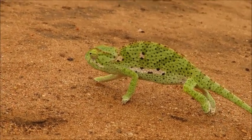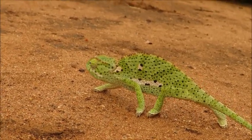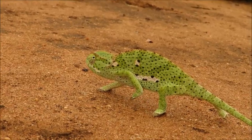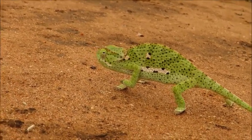So speaking of prey, they eat mostly insects. Beetles and grasshoppers are their favourites. And they've got a telescopic tongue, which is also about the same length as their entire body. That's got kind of a moist suction cup type thing on the end to assist with catching prey.